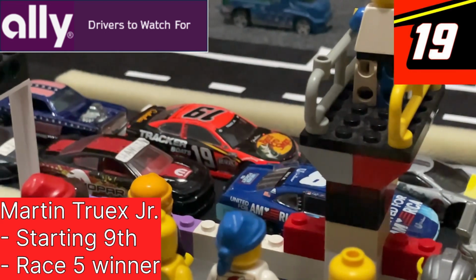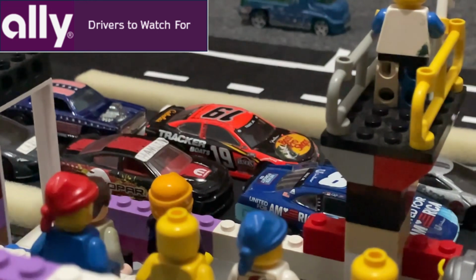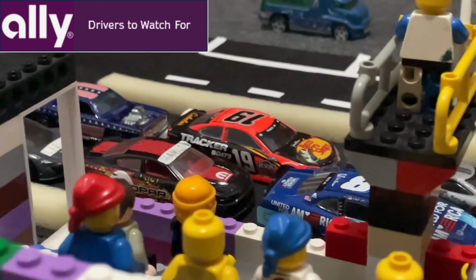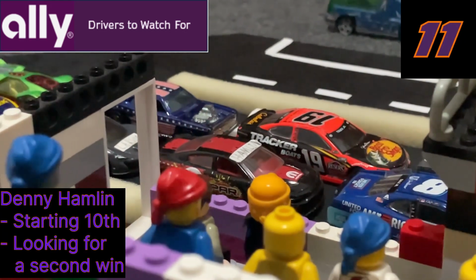Coming up next in our drivers to watch for is Martin Truex Jr., your Season 1 Hot Wheels Cup Series champion. He won the last race at Kansas. He'll be starting to the inside of row 5 next to his teammate Denny Hamlin. He'll be starting in the 10th position today. He's looking for a second win.